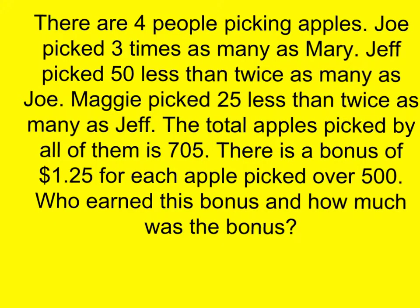There are 4 people picking apples. Joe picked 3 times as many as Mary. Jeff picked 50 less than twice as many as Joe. Maggie picked 25 less than twice as many as Jeff. The total apples picked by all of them is 705. There is a bonus of $1.25 for each apple picked over 500. Who earned this bonus and how much was the bonus?